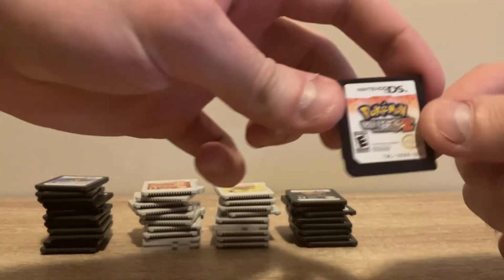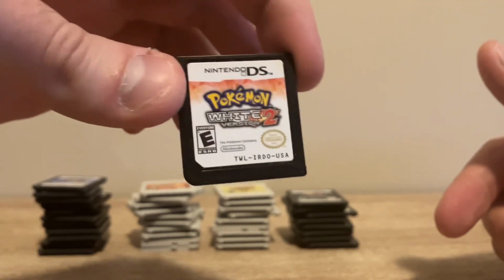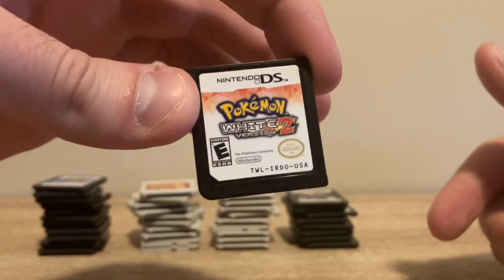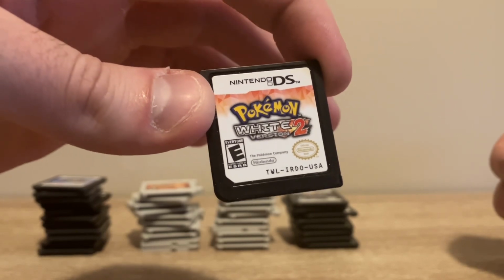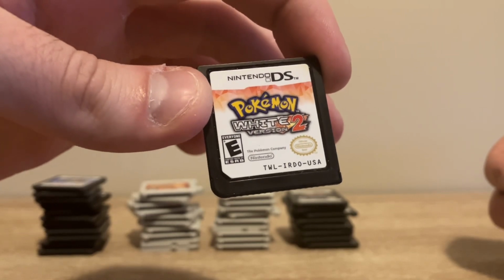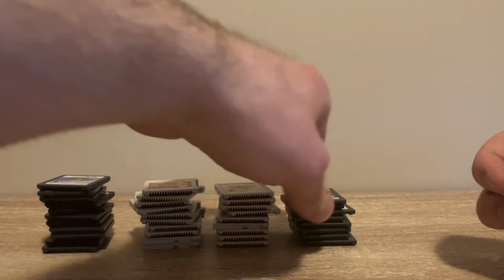Then we got Pokemon White 2. So this was the first time in the series where they actually had a sequel. Basically a direct sequel, because of course in Gold, Silver, and Crystal, there was the battle against Red at the end of the game, so there was a connecting of universes, I guess. But Pokemon White 2, phenomenal game, incredible story, continuing from Black and White.